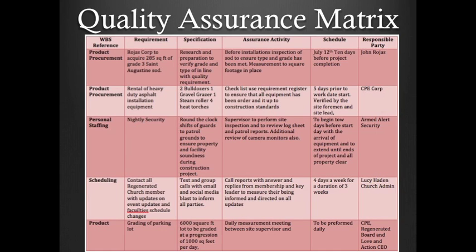To further discuss the quality assurance inspections that we had in between, we made sure that we had a quality assurance matrix so that each person would know, when the inspection came, what we're looking for. And so we outlined our requirement, we outlined our specification, and then the assurance activity. We wanted to make sure that we were clear on that. And then we wanted to measure it. And so we put it down in our schedule. And then we identified the responsible party.